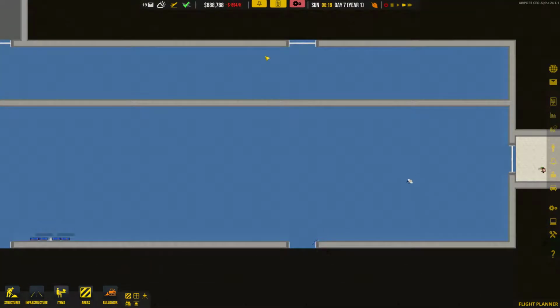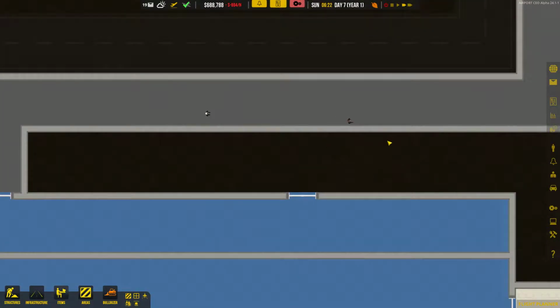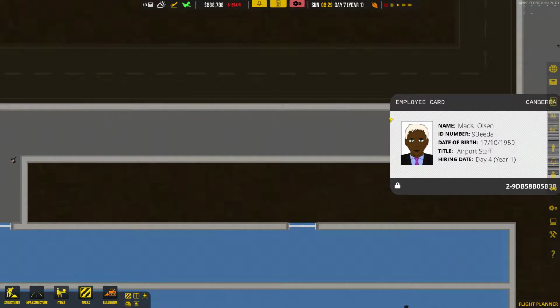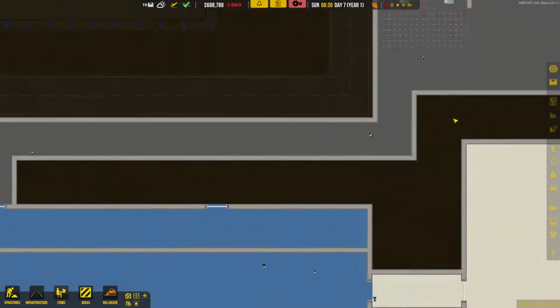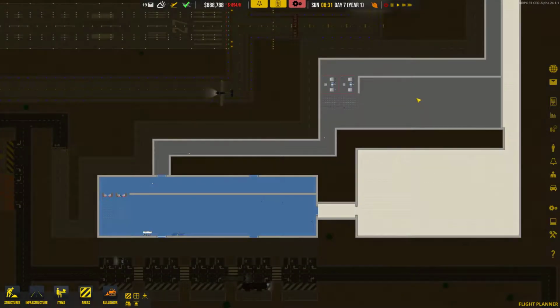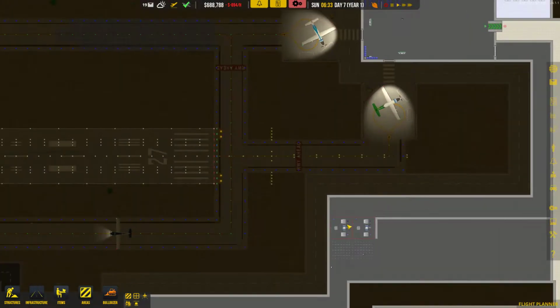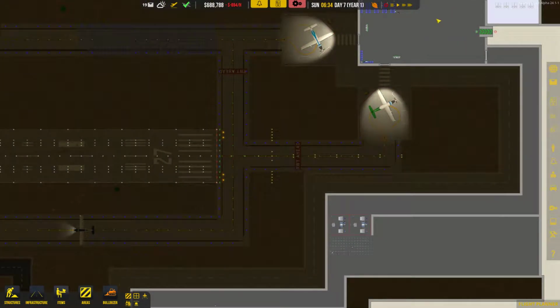Is this my airport staff? Yeah, there they are. Click on him. Oh, can I click on him? If I go to speed 1, yep. Airport staff, there he goes. He's running, and he is on his way through security, and they're going to try and get through security very quickly, and they're going to try and get up here before these ones are ready to take off.